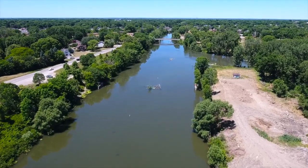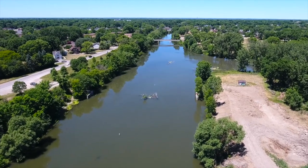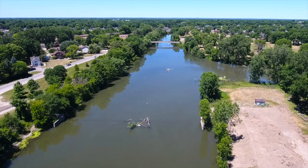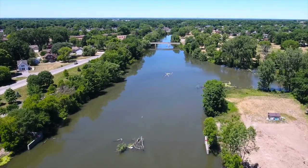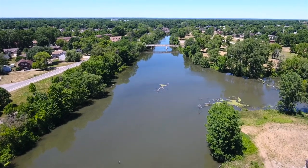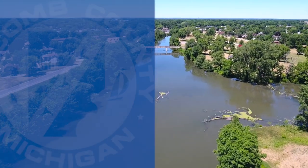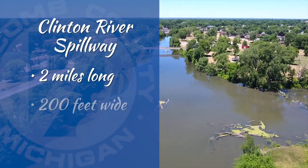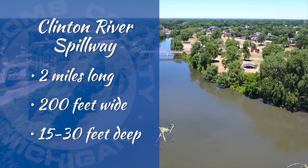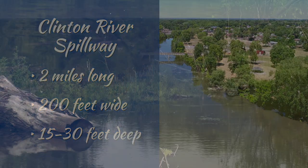The Clinton River Spillway branches off from the Clinton River just east of Gratiot, near Shadyside Park in Mount Clemens. The spillway travels through Clinton Township and then on into Harrison Township on its way to Lake St. Clair. The spillway is 2 miles long, 200 feet wide, and, depending on conditions, between 15 and 30 feet deep.